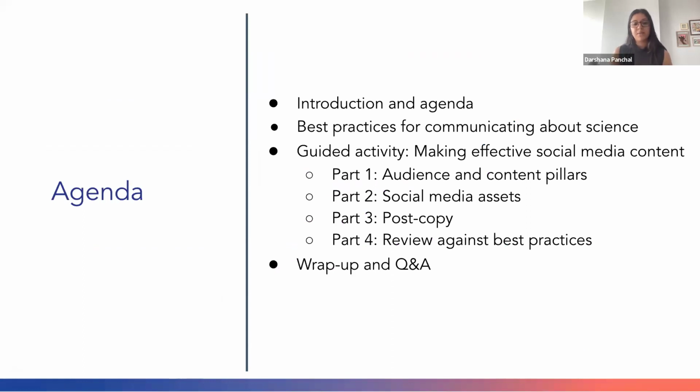Today's guided activity will be broken down into 4 parts. And again, you'll have time to complete each section of the worksheet as we walk through it over the next hour. The worksheets are available in both English and Spanish. Our team members from the Urban Institute and the Pave Learning community are going to drop those in the chat now, and you can download those straight onto your computer and type in them directly.